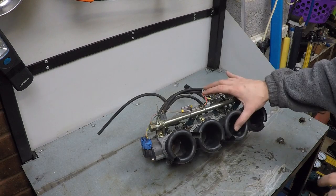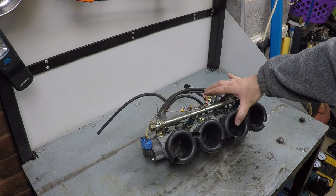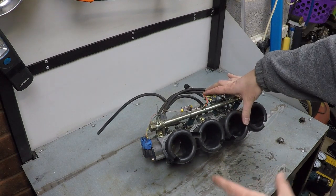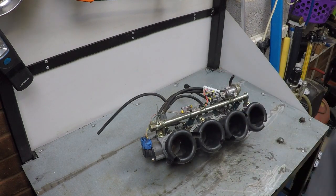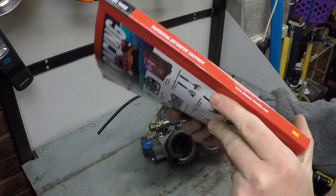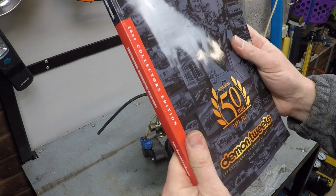Right, buying them. So this comes to the real crux of the video. I said more brap, less money. Well, you've got a choice. You can get a fully skookum set of throttle bodies. And look at this, absolutely brand new. Okay, it dates it. Oh, 2021. Won't that be nice?